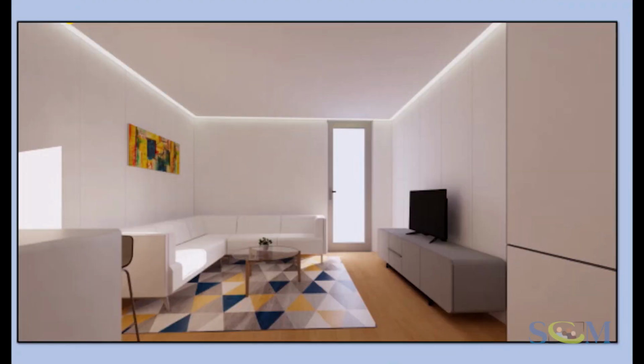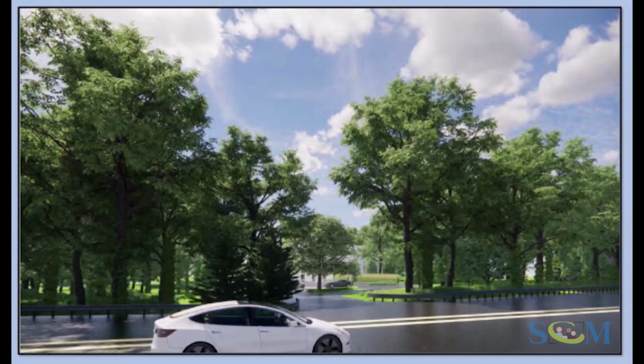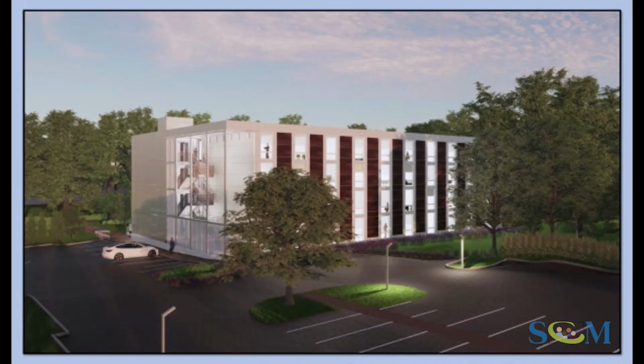So these are views before; we obviously didn't ask our renderer to change the look of the building. This is from the street, some of the trees that are going to be retained. I am not going to represent to you that every tree you see in this picture is being retained. That's just not accurate. But a significant number of trees are going to be retained, as we showed on the earlier plan. Happy to answer any questions.